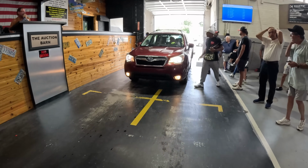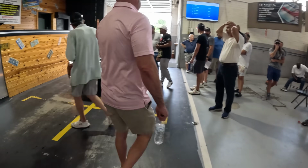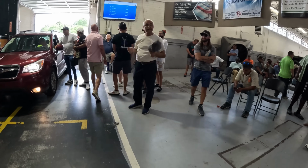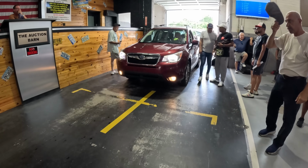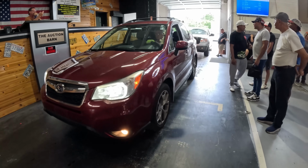All right, here's the Subaru. I see Alex actually walking forward. I wonder, he's probably going to get on it. They're trying to start at 5,000. Dropped it all the way down, $2,000.